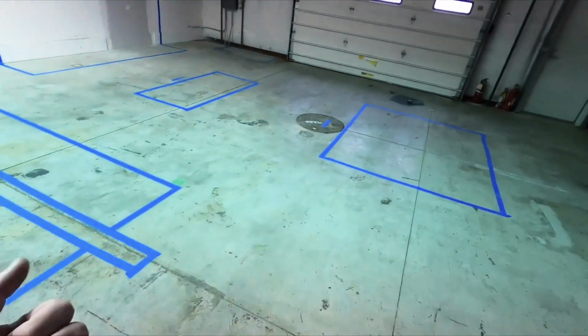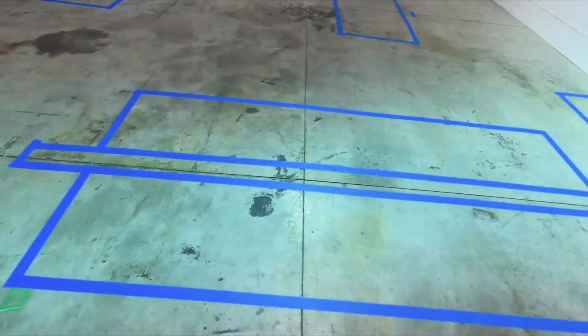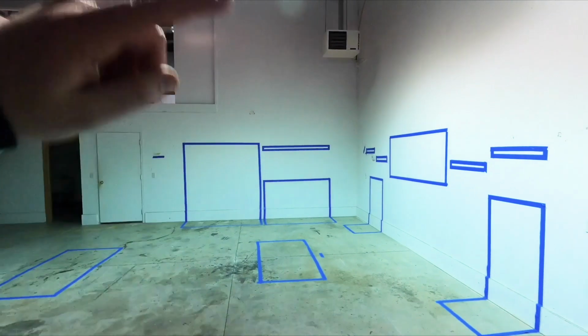Okay, so I did a lot more work on the workshop side. I think we're gonna make this the sanding area. I'm a little nervous about things going over. I'll probably have to get tools that have good dust extraction.